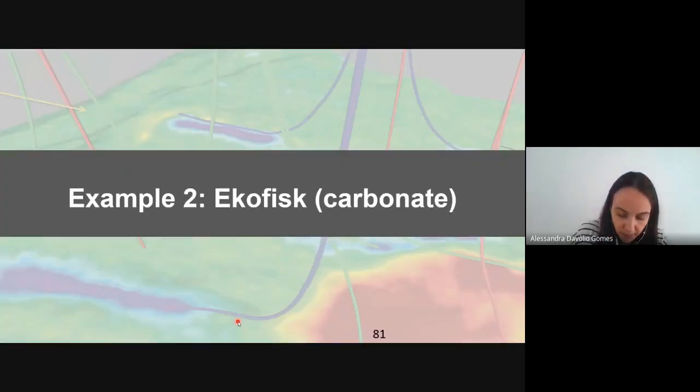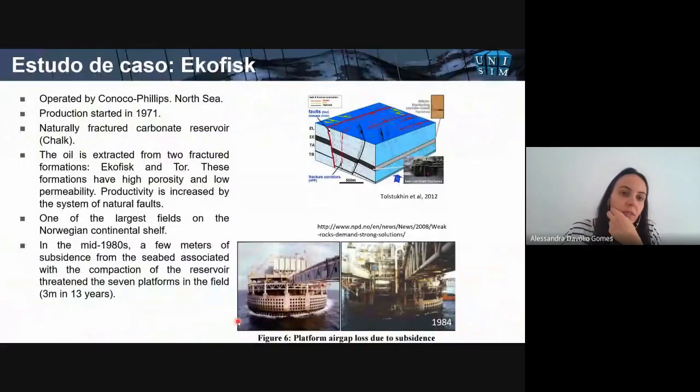The last example that I'll show today is this one. So that's Ekofisk. It's a carbonate reservoir, operated by ConocoPhillips in the North Sea. Okay, so also it's a very mature field. It started producing in the 70s. I don't know if it's still produced, I'm not sure. But this carbonate is different from our carbonate, from the basalt. This is a chalk.